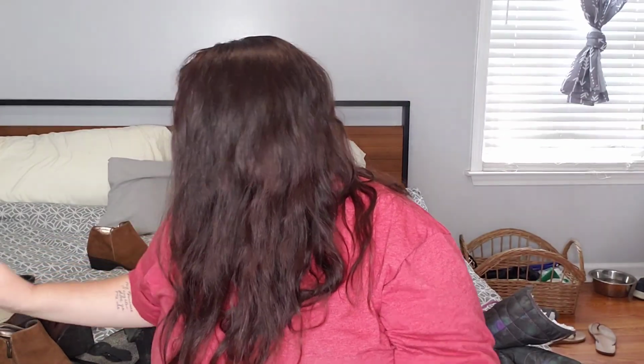We have 2 more pairs of shoes and then a couple bags and stuff. These are just SAS, S-A-S. I used to pick these up all the time when I first started reselling. I haven't picked them up in a while, but these were at the bins, so I picked them up. Somebody told me these are called kittens?